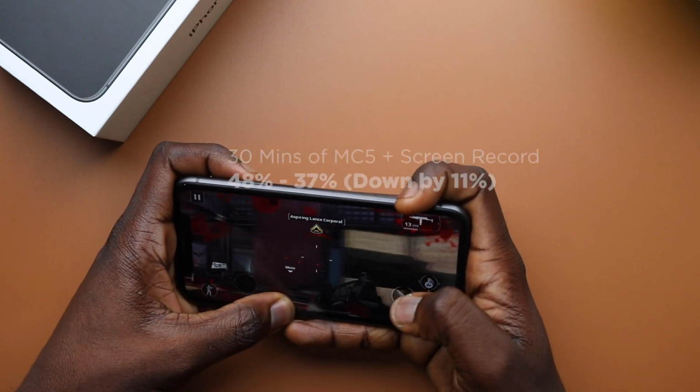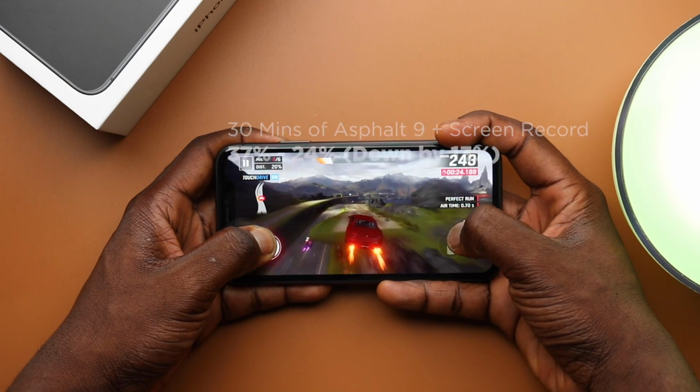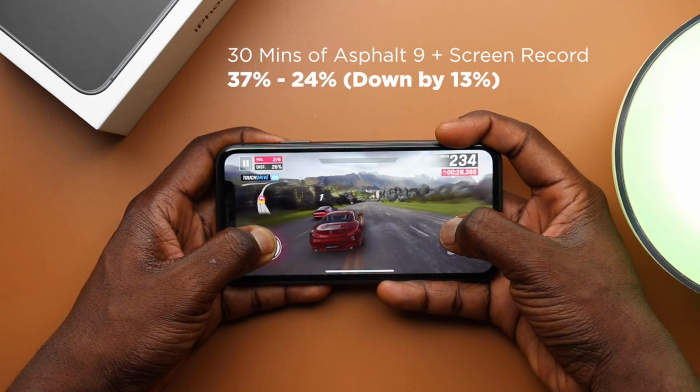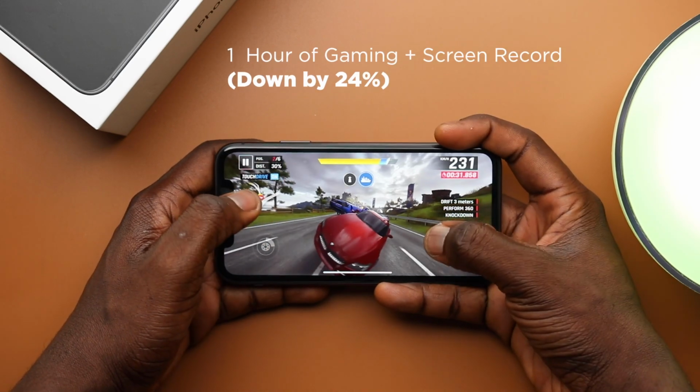Battery moved from 48% to 37% after 30 minutes of Modern Combat 5, and from 37% to 24% on another 30 minutes of Asphalt 9. So basically 1 hour of intense gaming while screen recording will cost you like 24% of battery life.